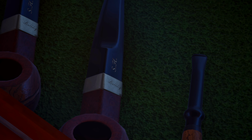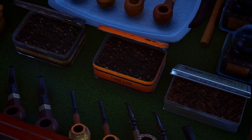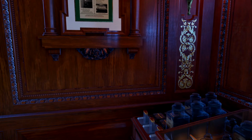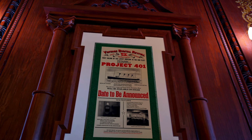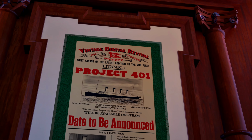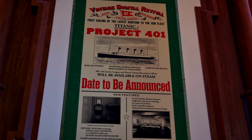Bulldog. Bulldog. S.H. Bulldog. I just love the fact that you can zoom in as far as you want and the texture stays the same. Also, what does that say? The Vintage Digital Revival, Royal United States, okay. First sailing of the Titanic edition, okay. Project 401, 50% of Titanic.